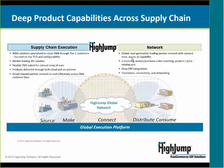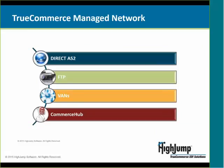We can now support EDIFACT EDI transactions, whereas previously we were only X12, and we're getting deeper into our EDI integrations so that we have total translation, connectivity, and networking for the end user. So again, it is an enhancement that we've brought about, which allows us to trade globally, and being able to bring EDIFACT on as an EDI standard was a major endeavor for us this year. Now, we do carry what we can call a managed network, which means different trading partners can require different types of connection points.